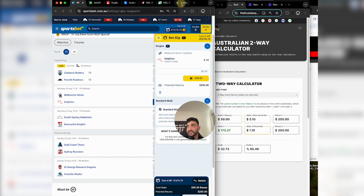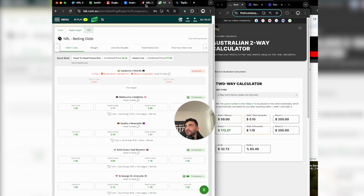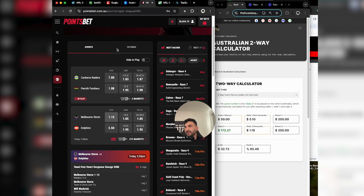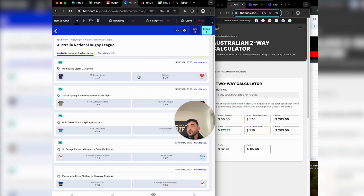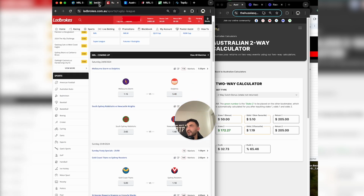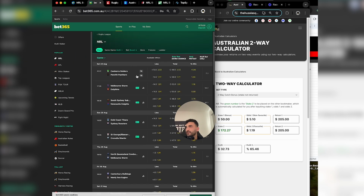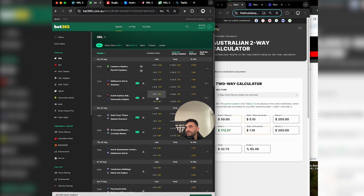I'm going to search through these markets now. I'm going to go into TopSport, have a look. They've got them at $1.17. As we know, that's no good. TAB has them at $1.17. PointsBet has them at $1.15. That's yuck. I will talk about this though. If I had a bonus bet on PointsBet here, I would actually have a really good bonus turnover, but we don't. Betr, $1.17, no good. Ladbrokes, $1.16, that's yuck. But over here on Bet365, I think we've actually got $1.19 if it hasn't changed.